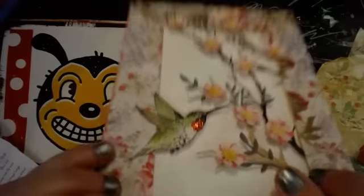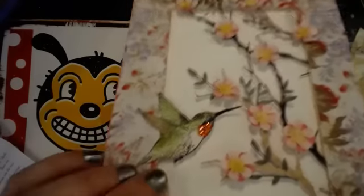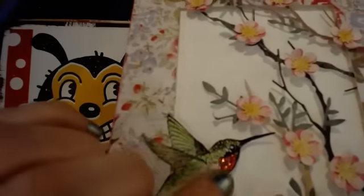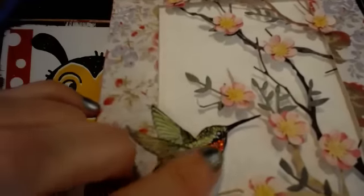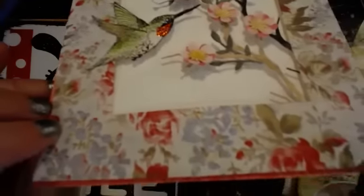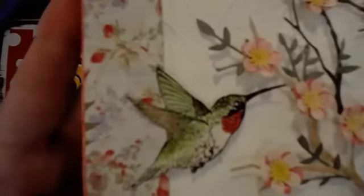And then the little hummingbird, which I love hummingbirds. That's like me, my grandma, and mom's bird. And look how she put the ruby red throated butterfly, hummingbirds, glitter. And that's so beautiful. I know, right, guys? And then it's layered here. See the layers? But look at that hummingbird.